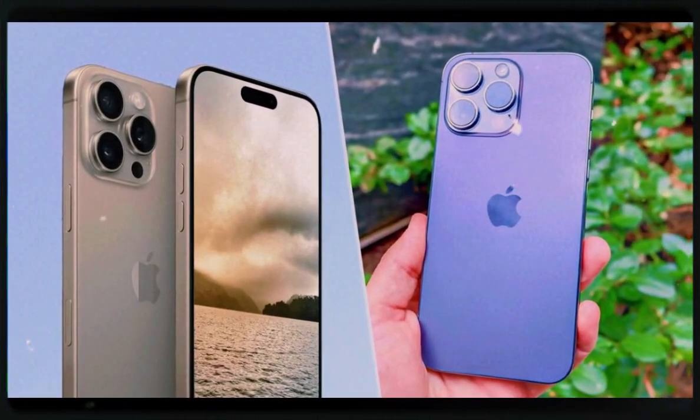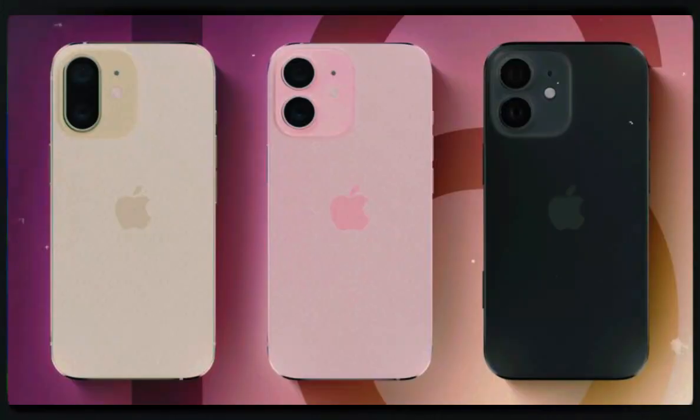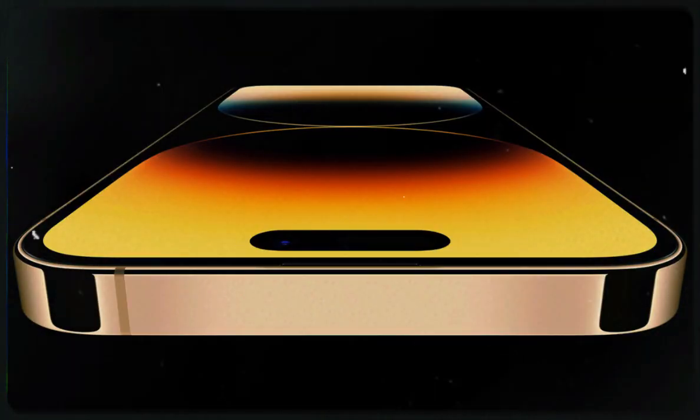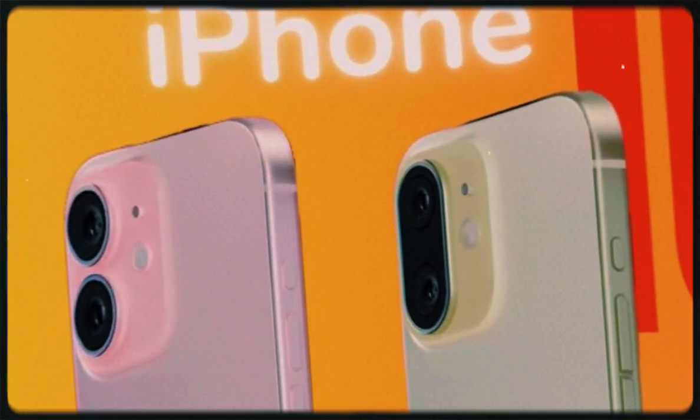And yes, 8K video is on the table. Imagine capturing ultra-high-resolution video straight from your phone. Combine that with better sensors and advanced stabilization, and you've got a pocket-sized studio. But Apple isn't just stopping at hardware.